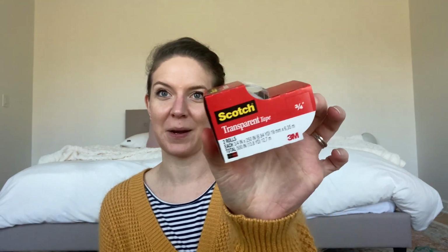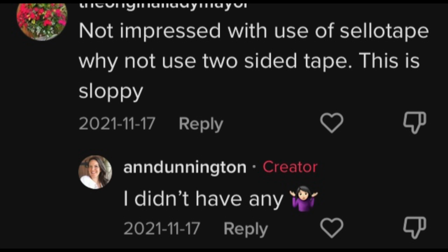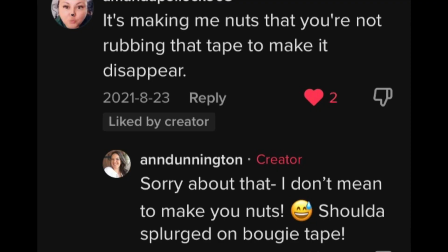And to get some office supplies, I got a pack of two of the Scotch transparent tape. It's funny. I have a reel, TikTok, YouTube short of me making a gift bag. And the biggest comments in there is, you used horrible tape to make your gift bag out of wrapping paper. It's because I didn't have any transparent tape. I just had the one that's kind of like the matte finish of tape. So the drama on TikTok about this tape that I used is a thing. So anyway, now anytime I see clear tape like this, I think I'm redoing that reel so people will just keep their comments to themselves.